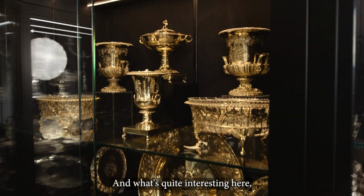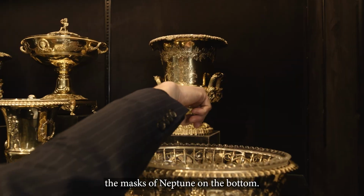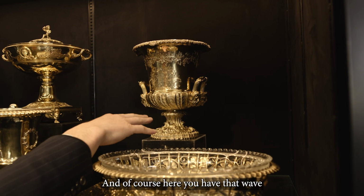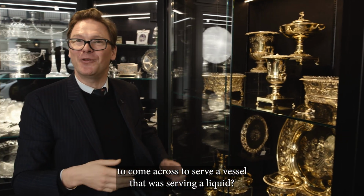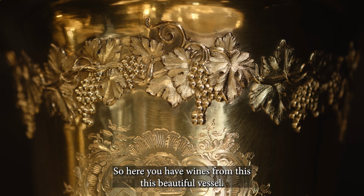And what's quite interesting here, you can see rather than having bacchic masks, you actually have the masks of Neptune on the bottom. You have this beautiful shell design just here. And of course here you have that wave, which obviously symbolises the ocean and the importance of our navy. But what better concept than the fluidity of water to come across to serve a vessel that was serving a liquid. So here you have wine served from this beautiful vessel.